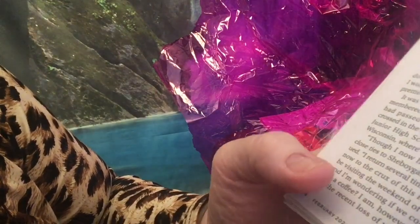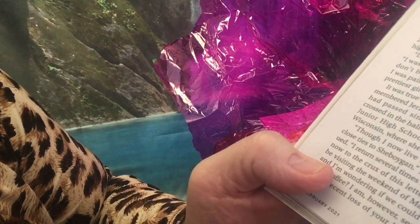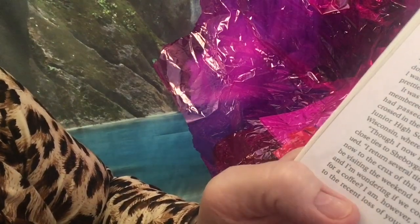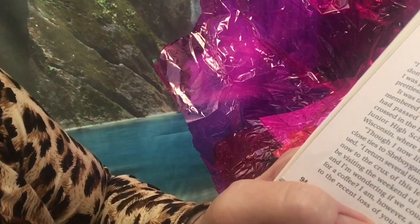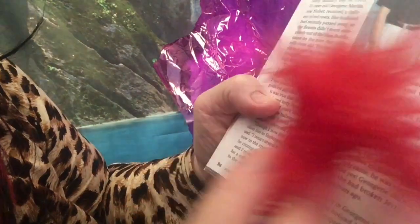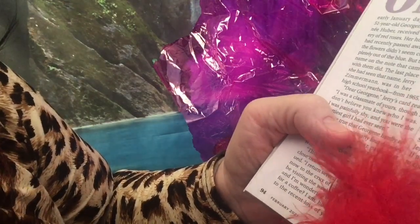"Though I now live in D.C., I keep close ties to Sheboygan," Jerry continued. "I return several times a year. And now, to the crux of this letter. I will be visiting the weekend of May 15th, and I'm wondering if we could meet for coffee. I am, however, sensitive to the recent loss of your husband. If this approach comes too soon, I will understand, and I'll wait another 40 years."